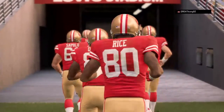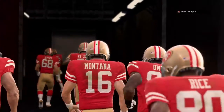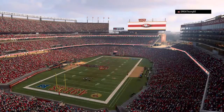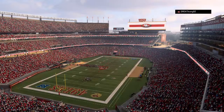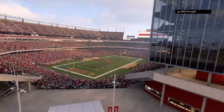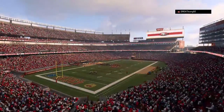So for San Francisco, they continue to keep pace for that first-round bye as they move to 11-1. And they'll get to stay home again next week. Meanwhile, for the Seahawks, it's a loss that could wind up costing them a first-round bye as they dip to 9-3. And they'll look to regroup next week as they head to L.A. to take on the Rams.